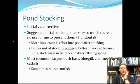Okay, continuing with developing a new pond, we'd like to briefly talk about stocking the pond. Now, you can think of stocking in two different ways for a farm pond: the initial stocking when you build a pond versus a corrective stocking after you've had the pond for a while. If you look up suggested stocking rates, like, hey Google, how many fish should I stock in my pond? There are as many suggestions as there are people managing ponds, right? They're all over the place.